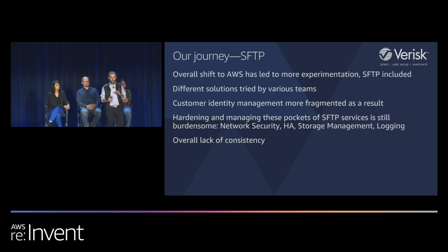Now we had servers in many, many different accounts and VPCs. We still had to worry about hardening them, patching, network security, high availability. That pain point really didn't go away, and in fact, it got amplified because now instead of one central place to worry about that, it's all over the place.